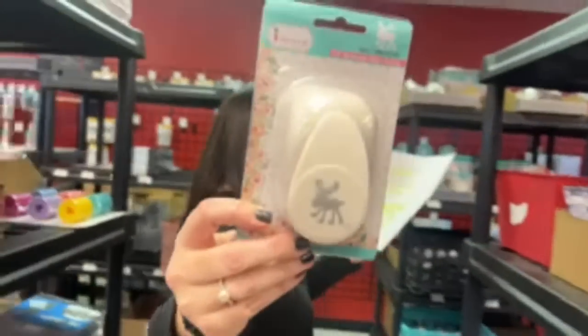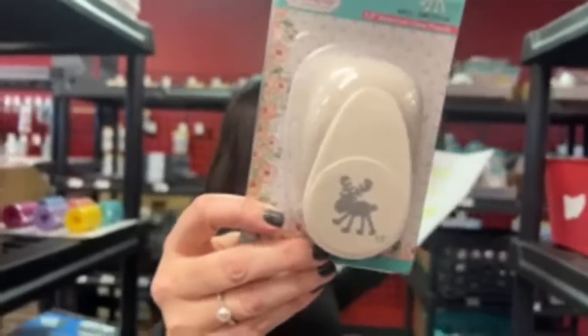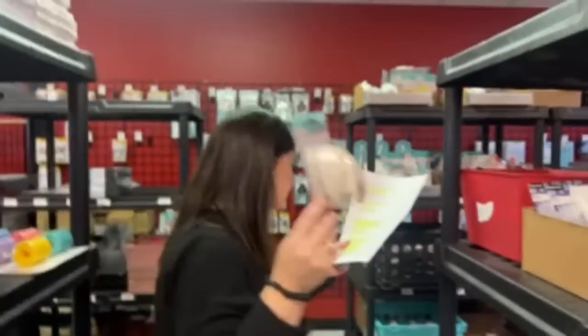She's like, not now. This is so cute. American moose. I'm sorry. He's a moose. They call it an American. And he looks like Mortimer or Morty from So Charming. That's what he looks like.